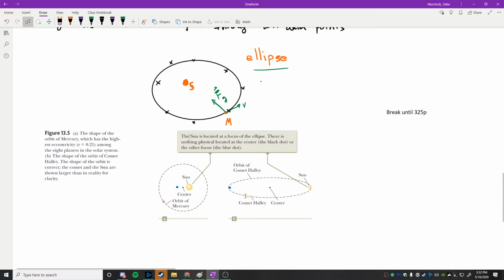The crazy thing about Halley's Comet is that it has an extremely elongated ellipse. The sun is at the focus of the ellipse. We'll talk more about what that is in a second. It almost looks like it's right on the edge, and that's because Halley's Comet comes extremely close to the sun, it grazes by the sun, and then it goes back out around, and it goes really far away, actually. How far away does Halley's Comet go? I don't know.